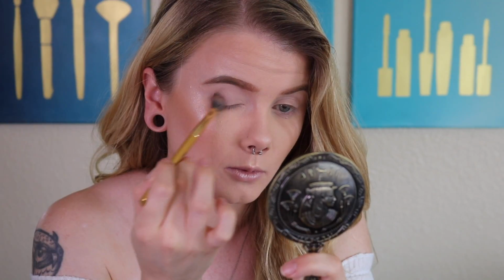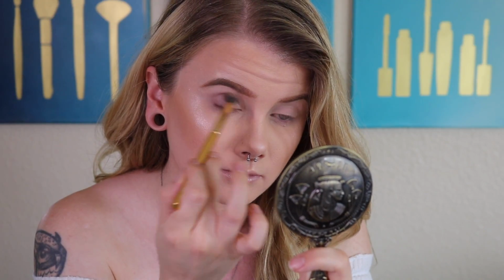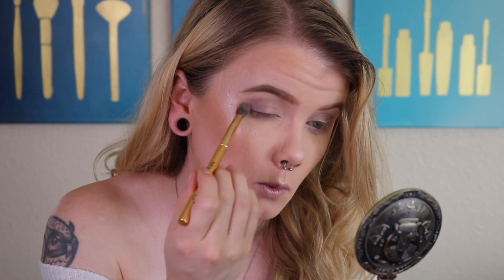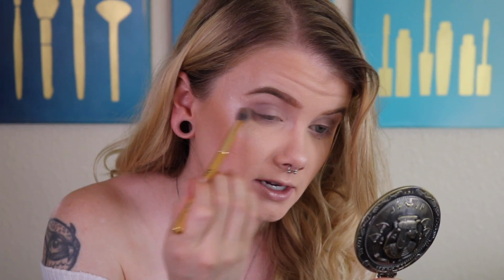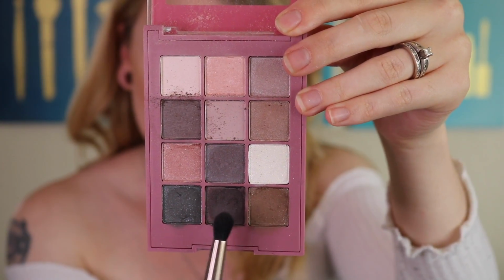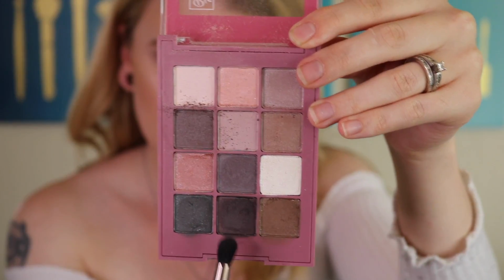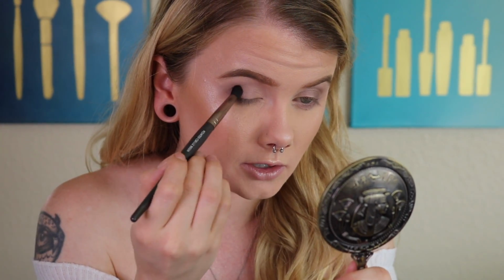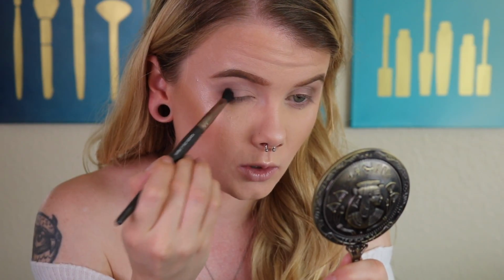So I'm just gonna be working this into the crease and the outer corner, trying to build up a little bit of color. Building it up one more time, I went back into it. We're making progress, guys, we're making progress. By the way, this was the Morphe Y19 brush. Then I'm gonna be taking this shade right down here at the bottom, taking it on my Makeup Geek pointed crease brush, trying to work it into this outer corner. Okay, I see some color there.